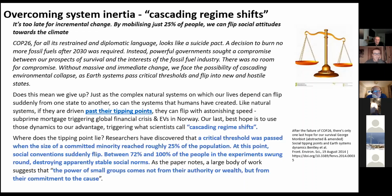I'm going to sound a bit like the activist here, but the question is, if we can't get the governments to do it, how do we do it? There is a model in terms of environmental systems, where you can get sudden shifts from one domain to another. There's a similar shift where systems go past the tipping point and flip into a new regime. And this happens in socioeconomic systems as well. If you think of the subprime mortgage crisis in the States triggering the global financial crisis, or what's happened to EVs in Norway, they've become the social norm over there now because they went beyond that tipping point.